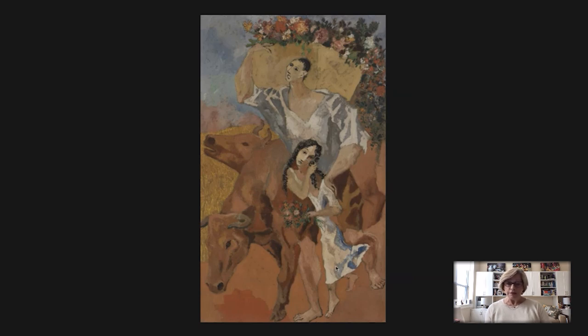In these elongated figures, we see the influence of the old master, El Greco. Notice the geometric shapes, particularly in the dress and in the shirt. These foreshadow cubism, which he would develop along with Georges Braque just a few years later.